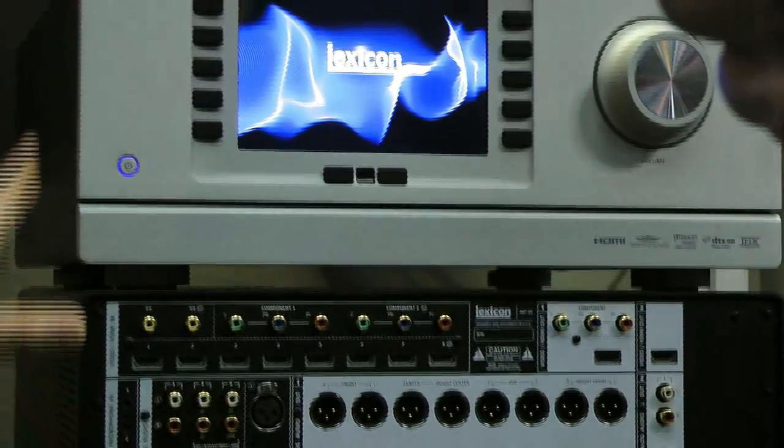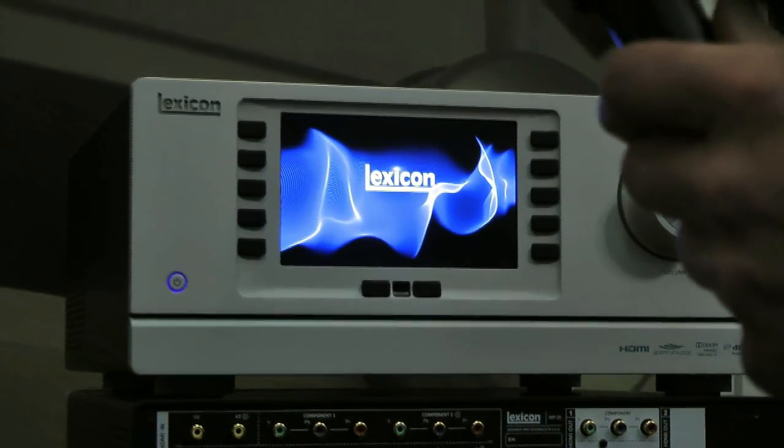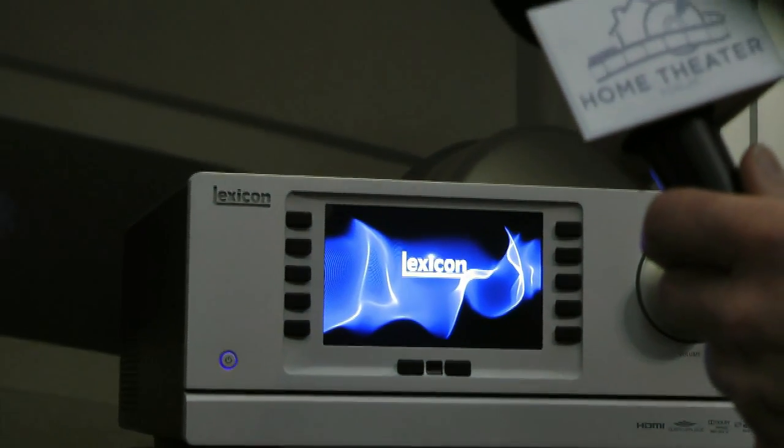The technology and capabilities in this are very unique. There are a lot of capabilities that this piece can do that simply don't exist from any other products on the market. So it's to really help reestablish Lexicon as the leader in the preamplifier processor space. It's out there for the high-end enthusiasts, somebody that wants simply the best home theater system that they can get.